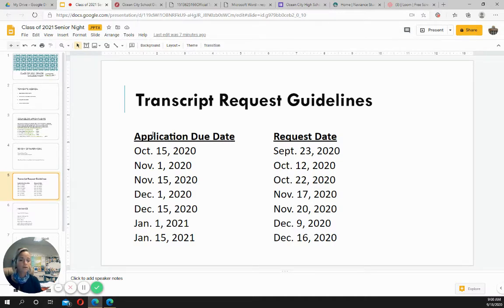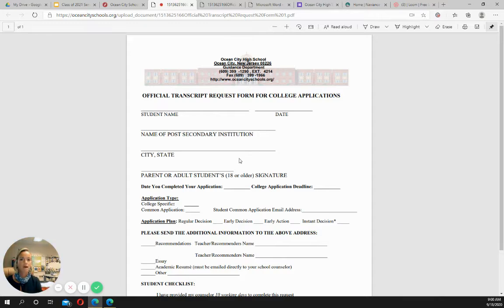So some of you may be applying to some southern schools that have those earlier deadlines of October 15th. So you can see here, next Wednesday is when you actually have to get that transcript request form in their hands to make sure that you're giving them adequate time to complete the necessary paperwork. So please keep those deadlines in mind.